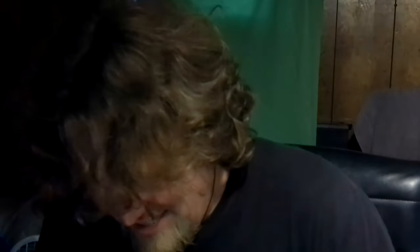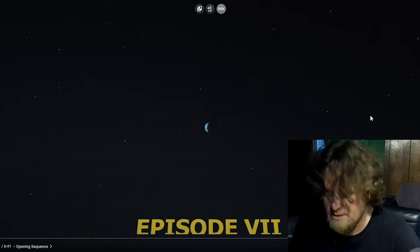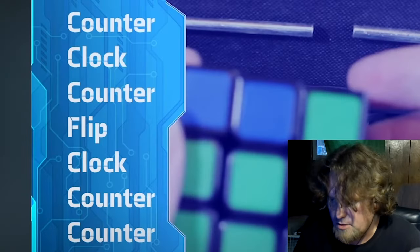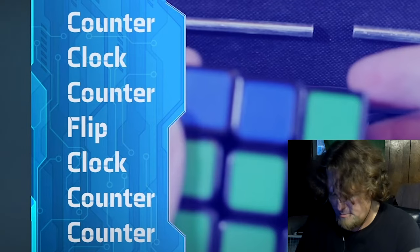I got the yellow side of the cube. Step 7, come on, we gotta do it with the rest of them. Oh my god, no Star Wars. Counter, clock, counter, flip. Okay, hang on a minute, hang on. Alright, got it.